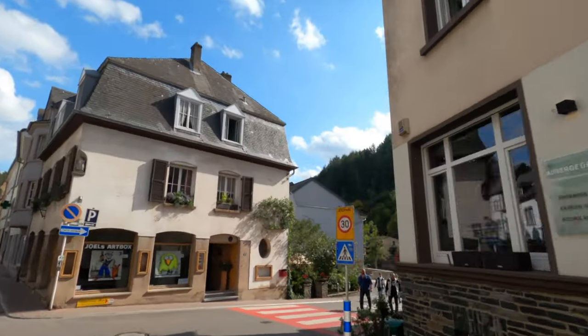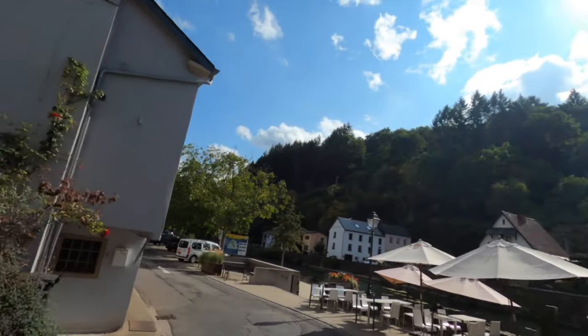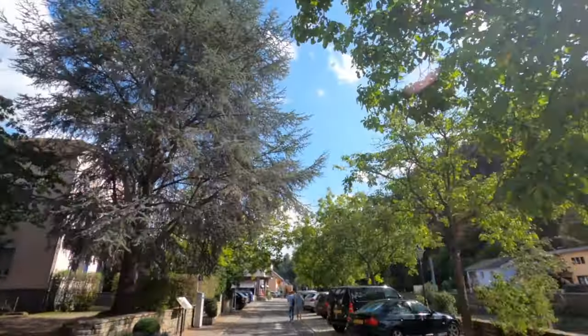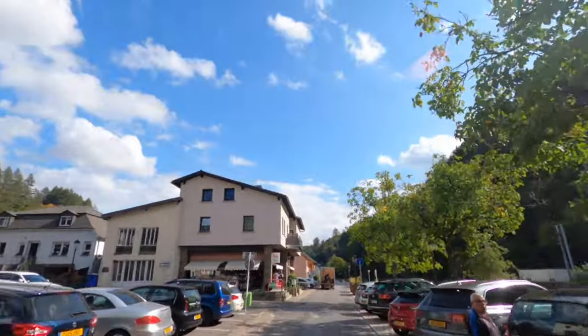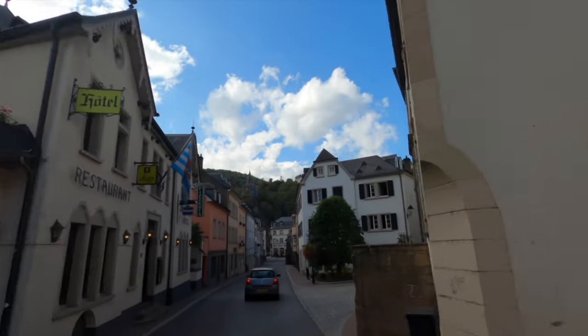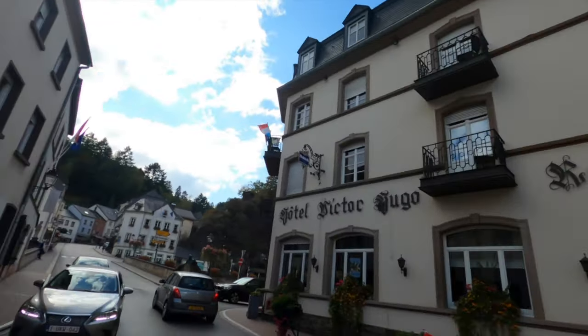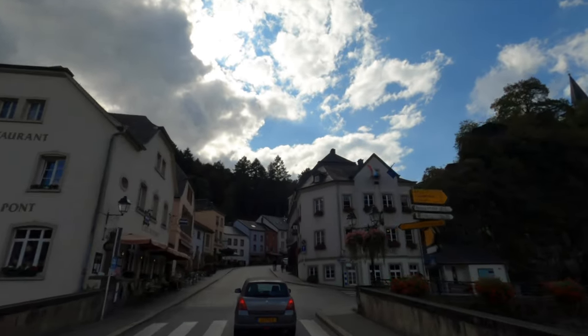I've reached the town of Vianden. Let's check out what's going on here. Bit of river boulevard beer garden action. Let's loop around here. It's all one-way traffic. Understandably, narrow streets. But looking cute. And then we go left over the river Our again, to the western side of town.